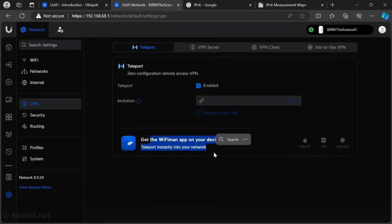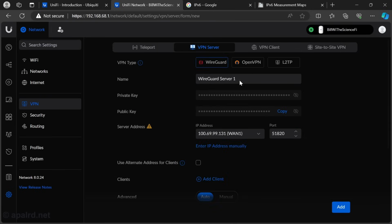Probably don't want to install an app on my device. I don't really trust UniFi that much after their remote access security breach they just had like a month ago. So let's enable VPN server, and let's do WireGuard. I don't know.